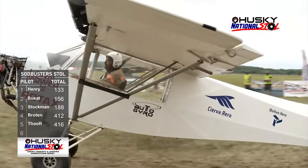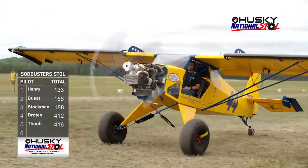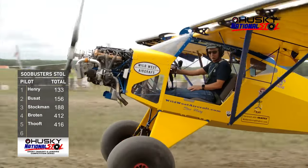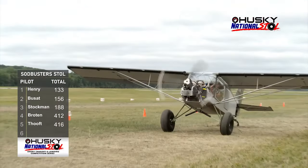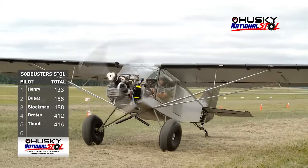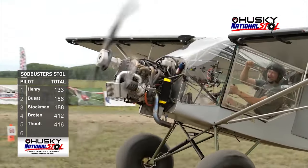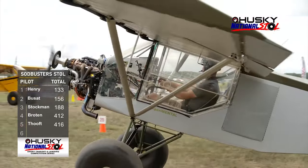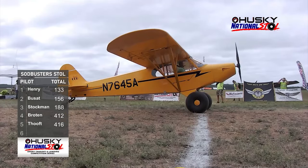All right. Oh, yeah. All right, there is less than 50 feet separating first, second, and third place right now. Our winner right now is at 133 feet combined. Second place, 156. Third place, 188. I'm not going to tell you who has those scores. We're going to wait until all the way to the end.